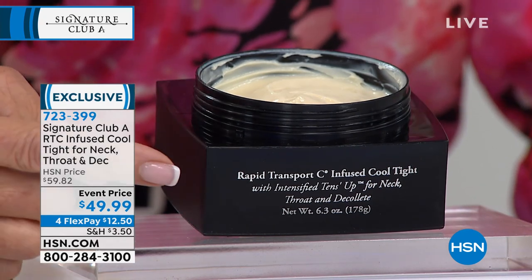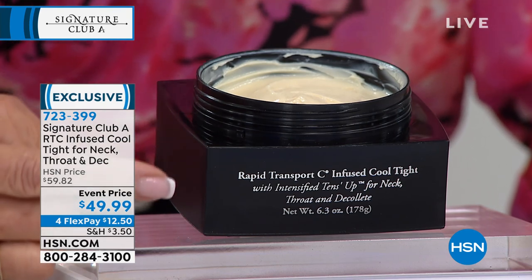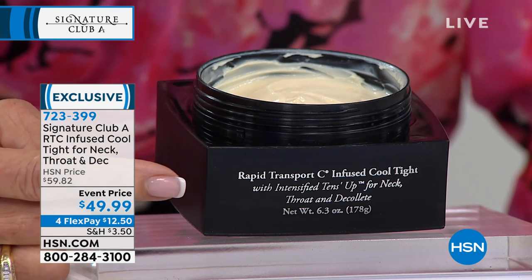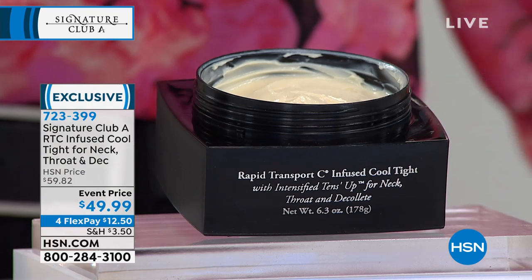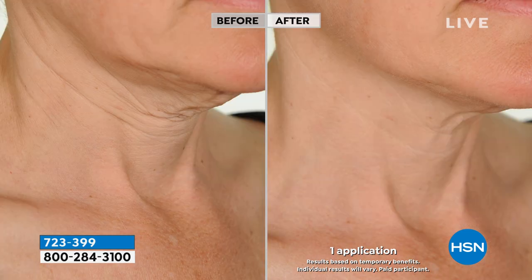And I love that you see right there on the front, Adrienne, intensified Tense Up for the neck, throat, and décolleté area. It is a product that works. Those, I've said it many times, those before and afters are the most compelling before and afters I think I've ever seen in beauty. Me too, Adrienne. Yeah, they're amazing. When I saw this product work with my chemist, I said, this is the most powerful neck product I have ever seen.